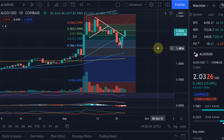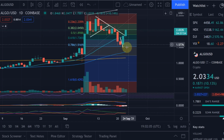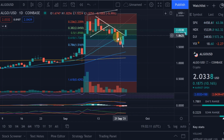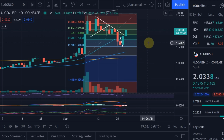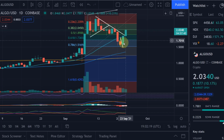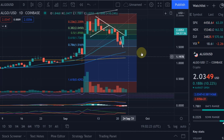I need to say that I've just made an XRP video where we're really trading around all the three main moving averages, the 20, the 50 and the 200. And also we had a bearish cross on the 20-day moving average. And we are here still clearly in an uptrend in my view on Algorand. I mean, yes, we are now above the 20-day moving average again. We are above the 50 and above the 200. We recently had a golden cross. This is all looking good.